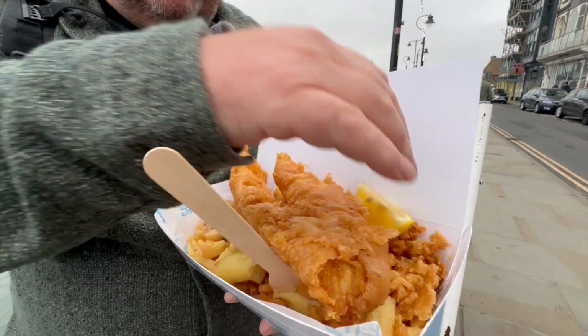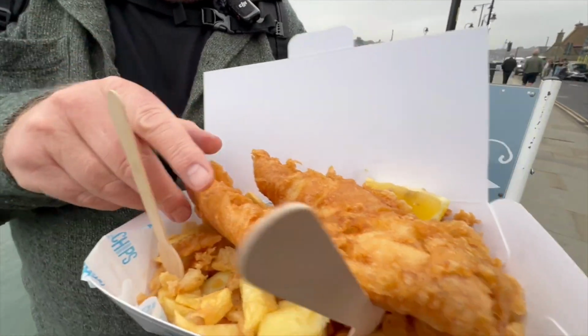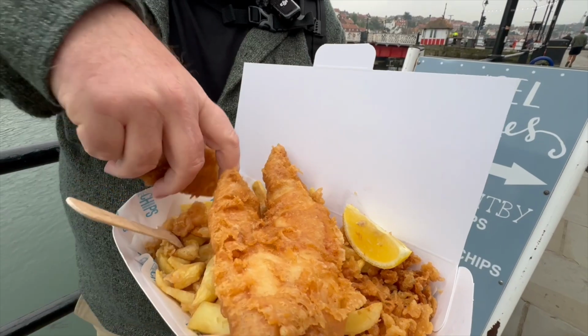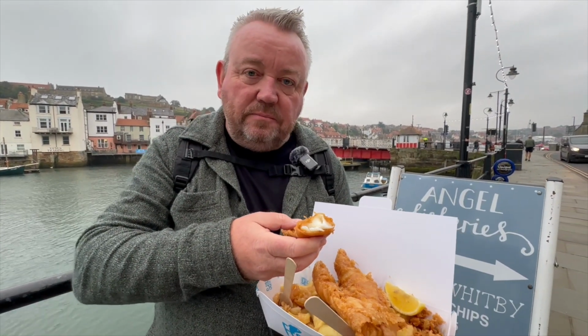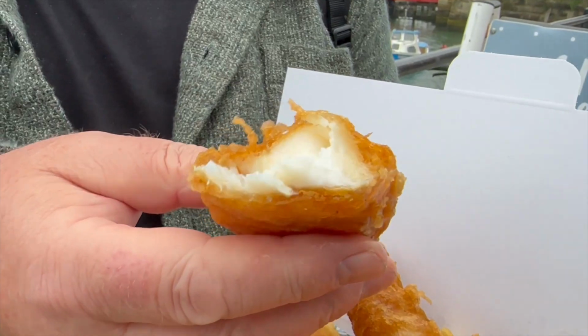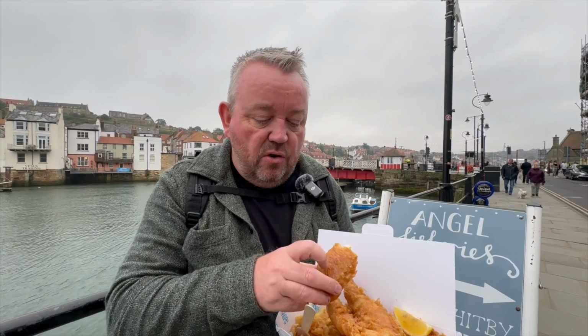Yay! The fish, let's try the fish. Break it. I'm gonna go for this piece here. Oh, I could hear the crunch. Could you guys hear the crunch? Let us know below, because I heard the crunch. Yeah, look at the fish. Look how white it looks. Beautiful. It looks awesome. That looks so good, and not greasy at all.